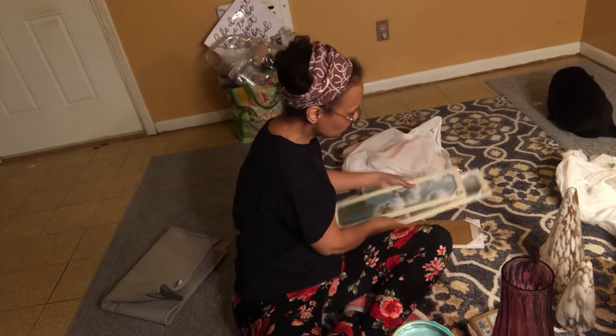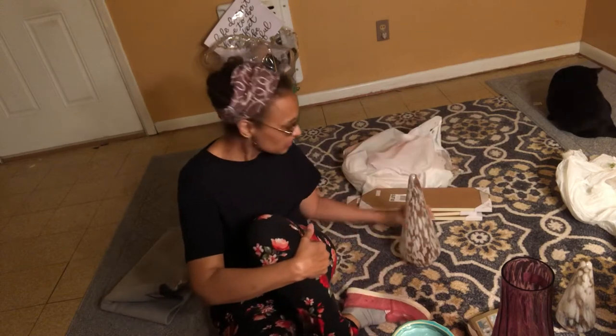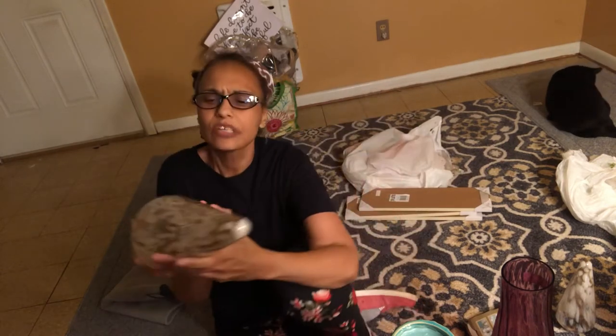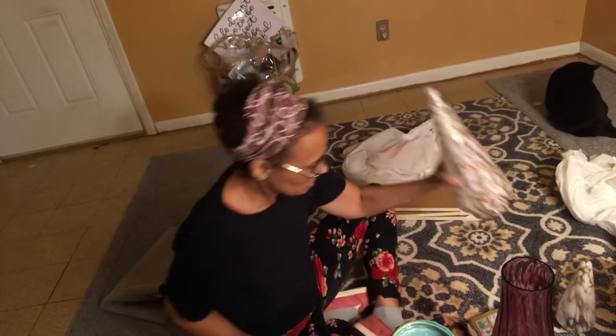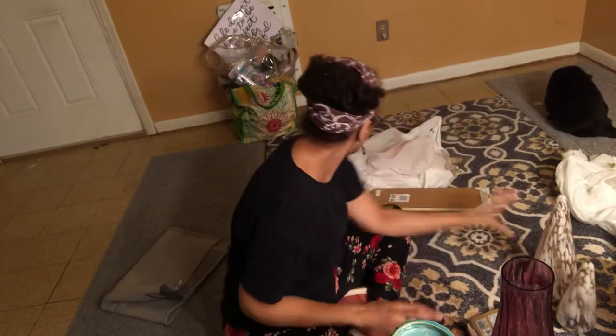And I really thought these spheres would complement the rug as well. This is kind of, what is this, a copper? And it's got that sparkle in there, which I don't like glitter if it comes off when you touch it, but this is in the glass, so I'm all for it. And let's see, what else did I get?